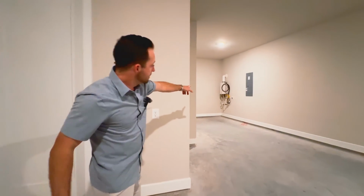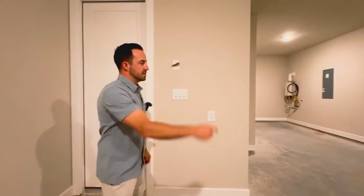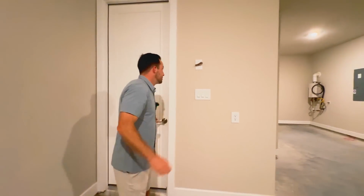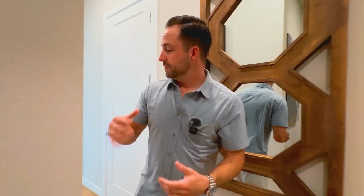One of them is going to be tankless hot water heaters inside the garage. You also have your breaker box inside the garage, very important. Let's come in here where it's not so echoey. But that's massive. We've got a 3-car tandem garage.